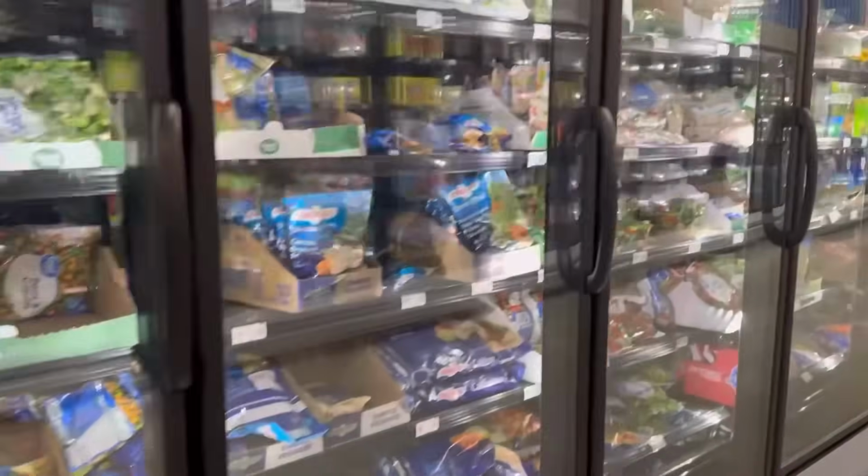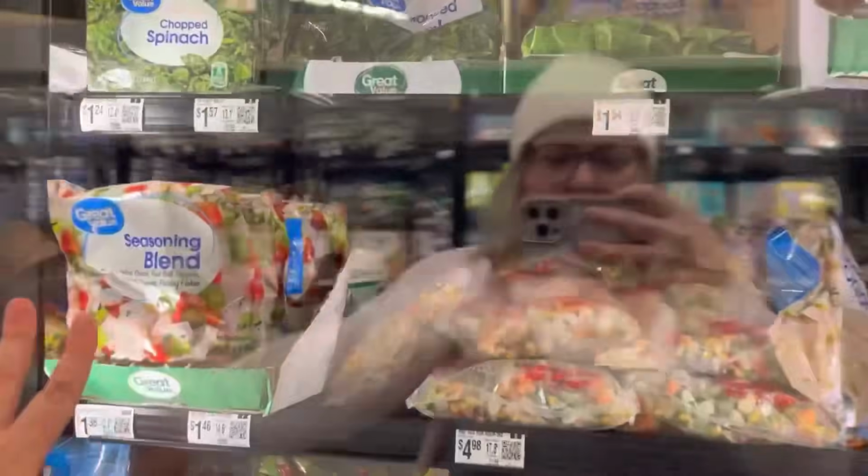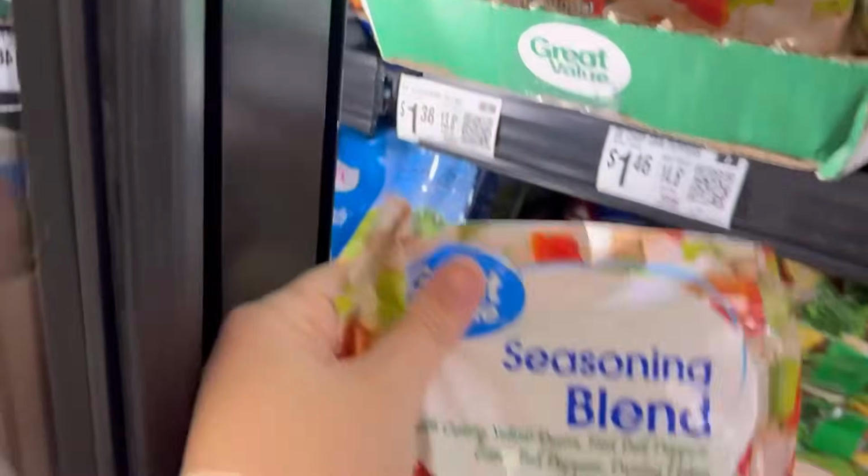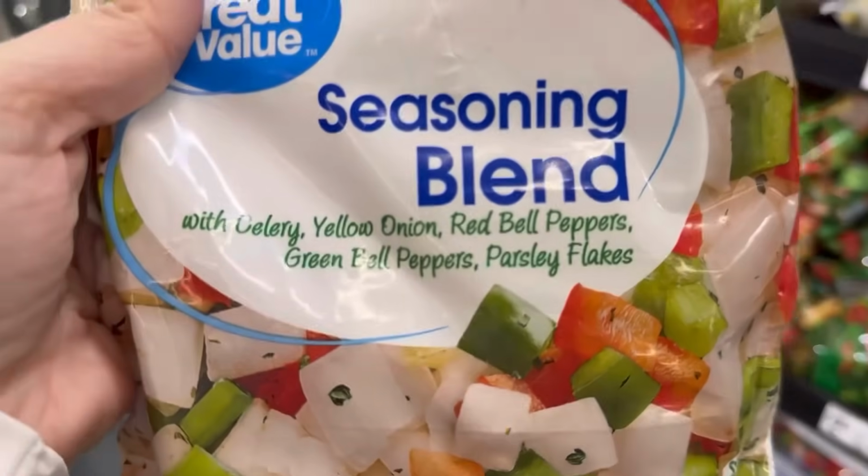Okay, let's get some frozen veg. Oh, found it already. Right here, seasoning blend, $1.38. It comes with everything.